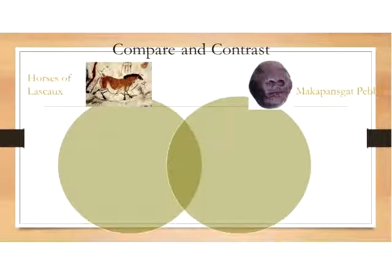Next, what we're going to do is use our short-term and long-term memory here. We're going to compare and contrast these two artworks right here. Just like last week, on the left side, if there's something particular to the horses of Lascaux that does not relate to Makapansgat Pebble, put it there. The same thing if it's something particular to the Makapansgat Pebble, right? And the things that they have in common, put in the center. Horse tack, made by nature, right. That's a good one. Created by a man or woman. They're both old. Very true. Yeah, the religious overlap here.